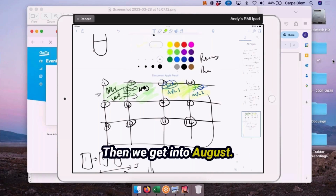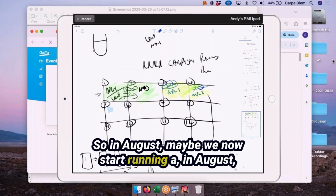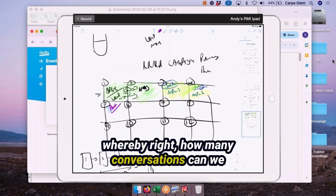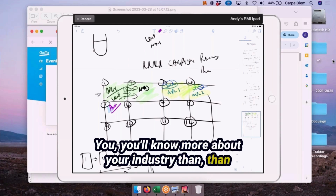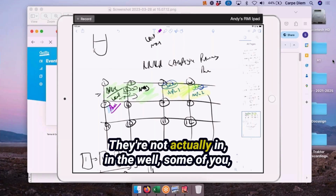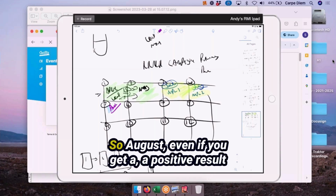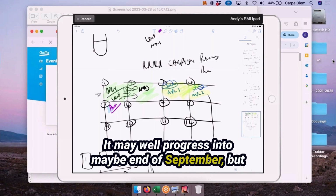Then we get into August. We've got our holidays happening, all that sort of thing. So in August, given in mind we've got holidays, maybe it'd be a good month whereby, how many conversations can we open? Those who are in the company and they've got budget, you'll know more about your industry than me, but often, even if they're working, they haven't got the necessary support in place, like HR or decision makers or budget authorities. Some of yours will be in the banking system, inside investment banking. So in August, even if you get a positive result and a great conversation, it may well progress into maybe end of September. But you'll know more than me.